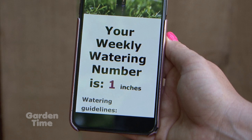You can sign up at regionalh2o.org. So I have to stop you right there, though. How do I measure water that I use on my lawn? That seems like a process.